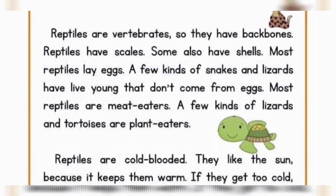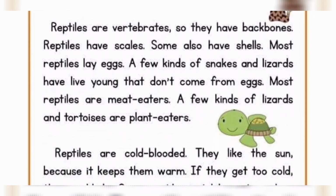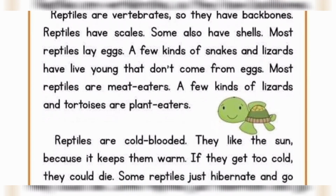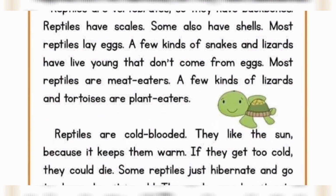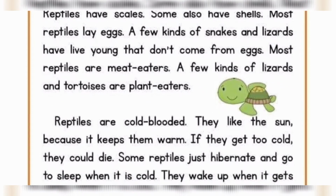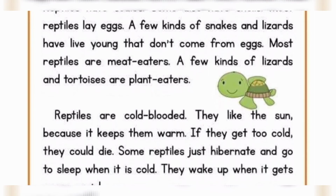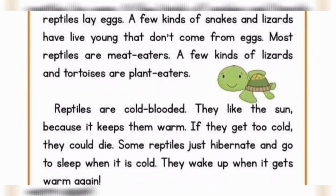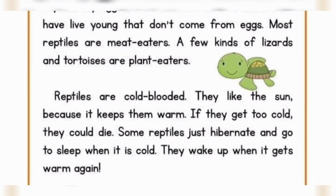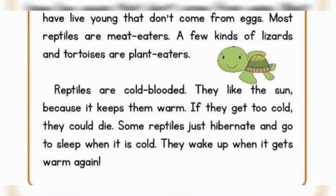Reptiles are cold-blooded. They like the sun because it keeps them warm. If they get too cold, they could die. Some reptiles just hibernate and go to sleep when it is cold. They wake up when it gets warm again.